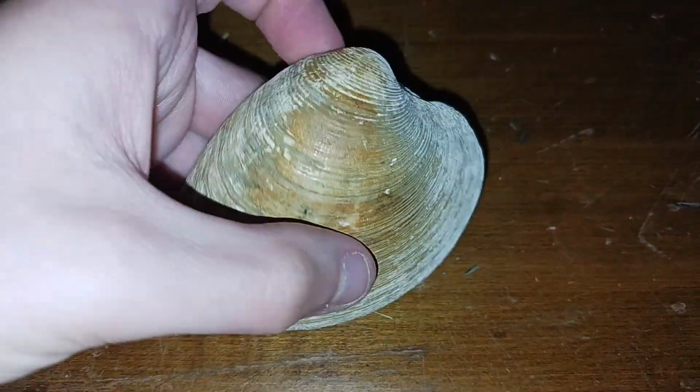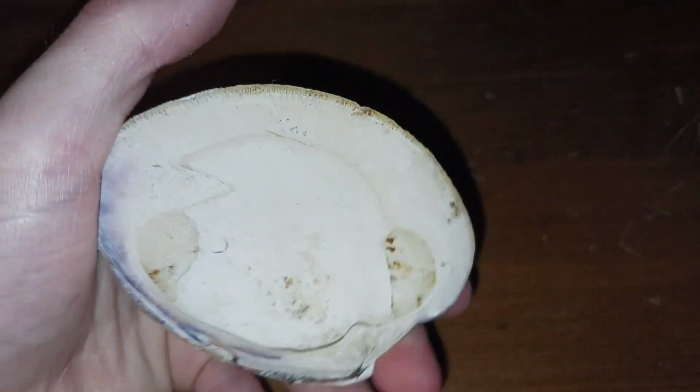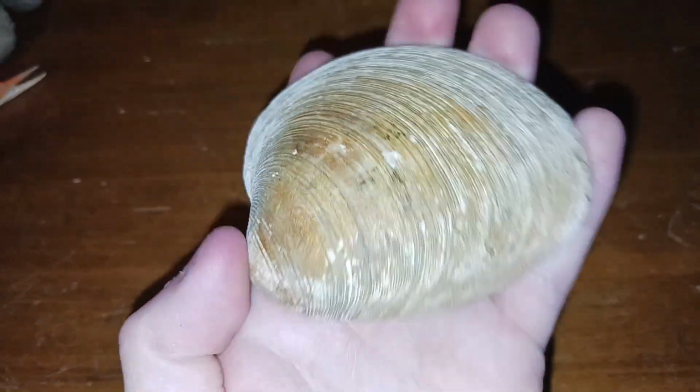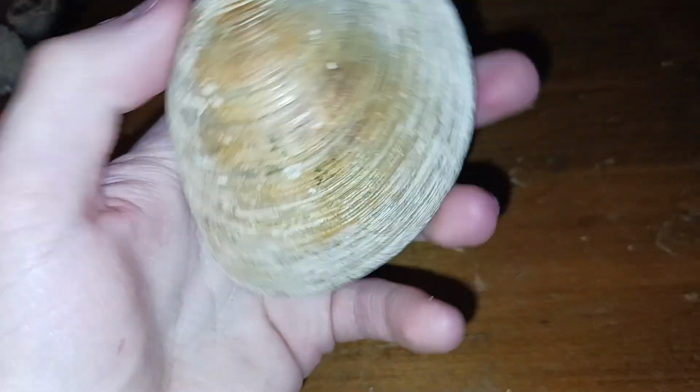Up next, we have this clamshell. There are plenty of clams down there, but unfortunately they're all deceased. But I have gathered some clams that washed up there, and this is one of them, a very fine, pristine specimen.